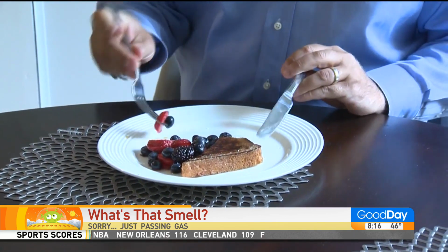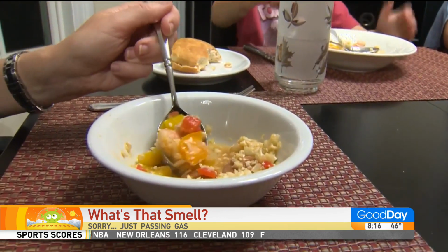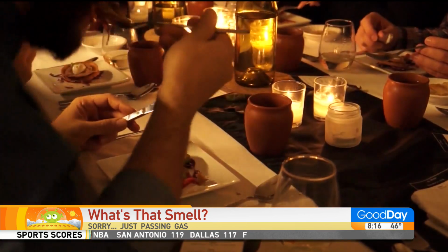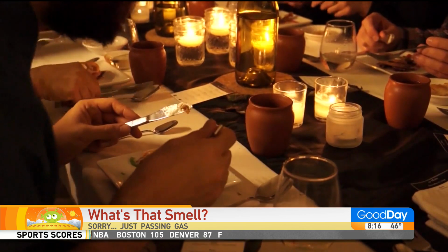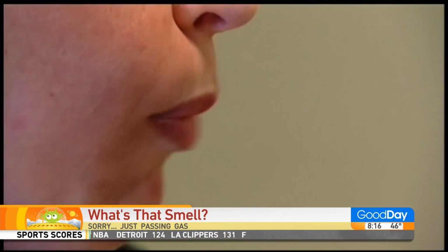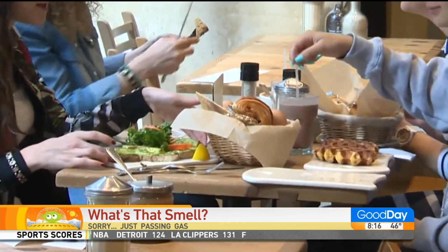But what are farts and why do we need them anyway? Well, when we eat, we swallow small amounts of air that eventually needs to be released either by burping or, you know, the other end. Also, eating fast causes you to get more gassy, so slow it down.